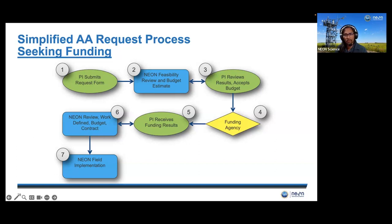During this step, we will iterate with the researcher on the scope of work and the cost. Step four, once the scope of the work and the budget is agreed upon, the researcher would then submit the proposal to the funding agency. In step five, the researcher receives the results of their proposal, and if they are funded, we then move to step six. In step six, this is where NEON and the researcher work to finalize the scope, the details of the deployment, finalize the budget, and importantly, set the contract for the work. Once we have a contract in place, we could then move to implement the project and deploy the MDP in the field.